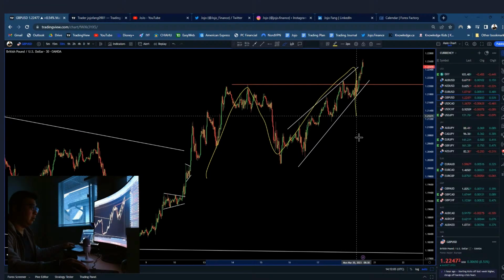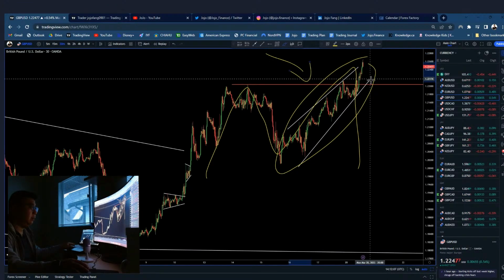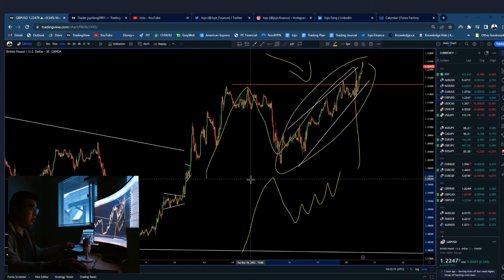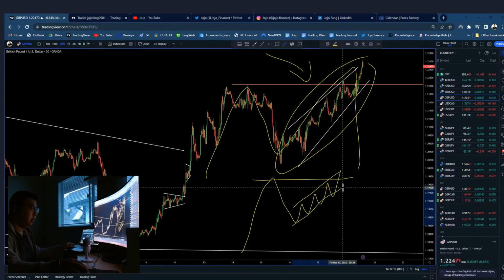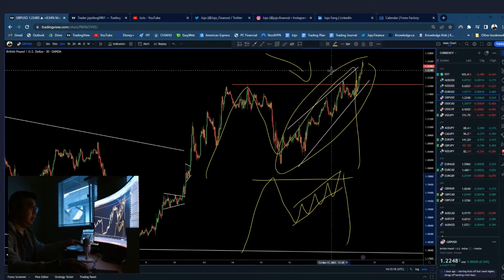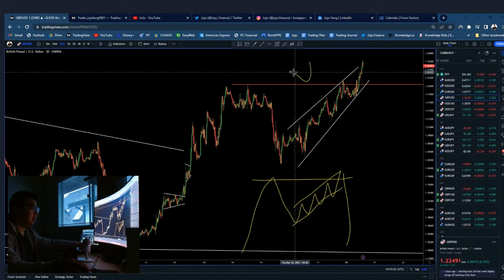As we know, M style structure is usually going to be a reversal. It fits the description of an M style pattern because the right side of that M is corrected, right? Those of you who watched the M style pattern video, this is exactly what we're looking for: a corrective move up for the price, which is good. This is what we're getting right now.